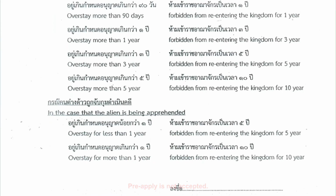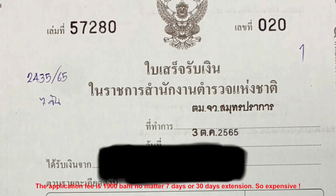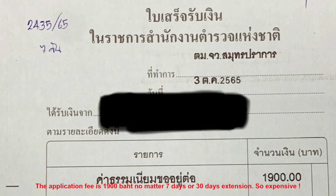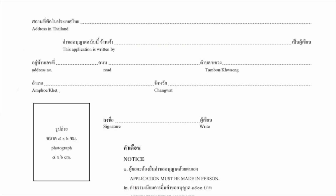P-apply is not accepted. The application fee is 1,900 baht, no matter 7 days or 30 days extensions. So expensive! As mentioned before, the address detail is required. However, how to prove the address detail is realistic? If there is no support to prove it, anyone can give a false address.